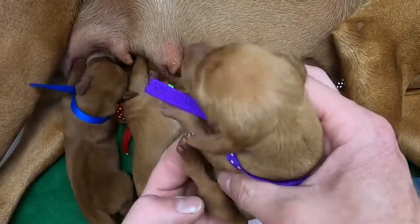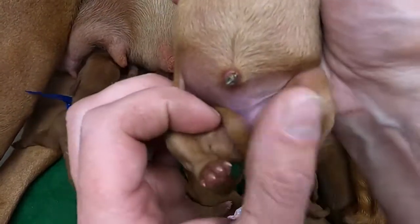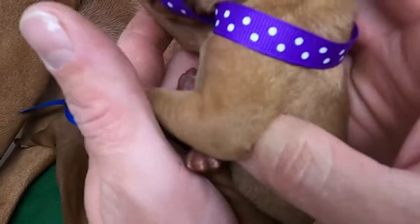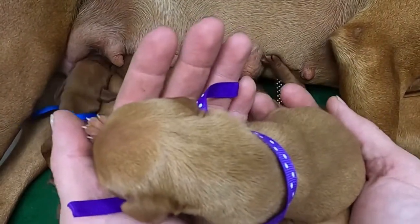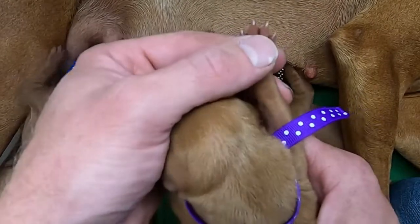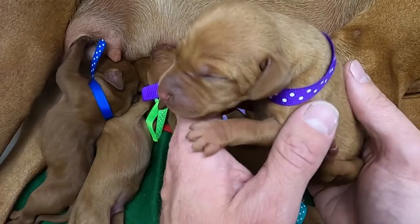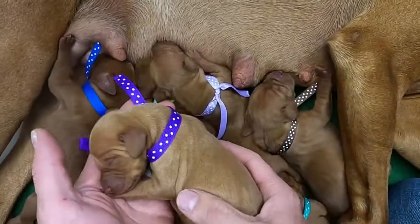But she is mostly solid. She has a very slight marking down by her groin area. You may not even be able to see it on camera, but there's just a couple of hairs down there that are very white, so she's slightly marked down there and mostly solid. Her paws are solid. Within breed standard they're allowed to have some markings on their feet, but her paws are solid, and she is an otherwise solid pup. Just as cute as can be at this age. Look how adorable that is. 0.79 pounds. So that's dark purple.